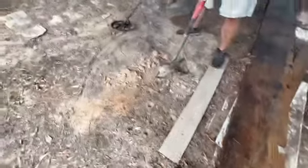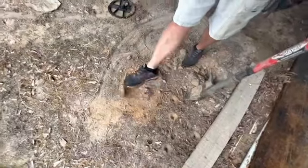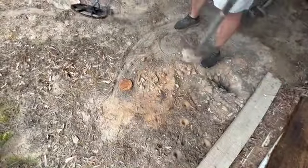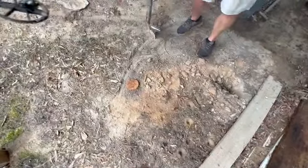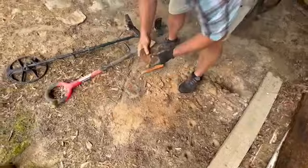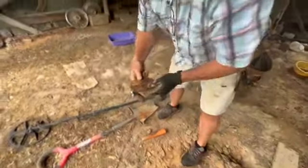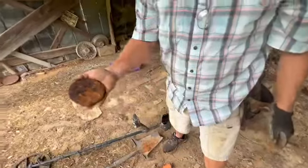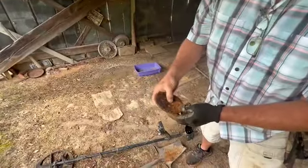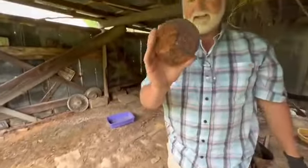Woo! Oh, it's round. It's round. It's a giant coin. Oh my goodness, it might be. What is that? I don't know what that is. It's way, oh, everything's falling. It's way thicker than a can lid, that's for sure. Cool old relic. It's got a square hole in it, so maybe something off a tractor or something. Covering artifacts together in the old barn.